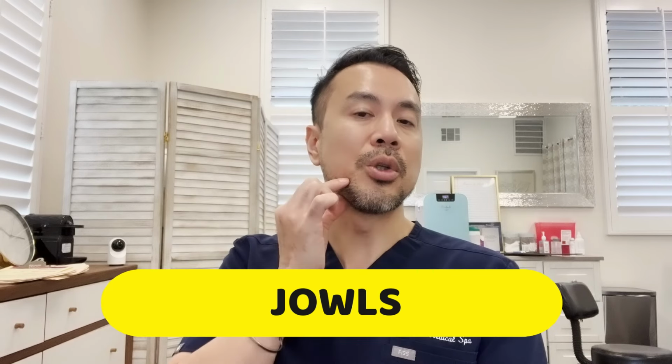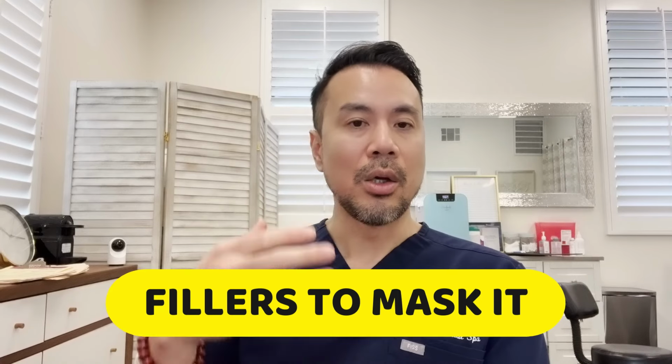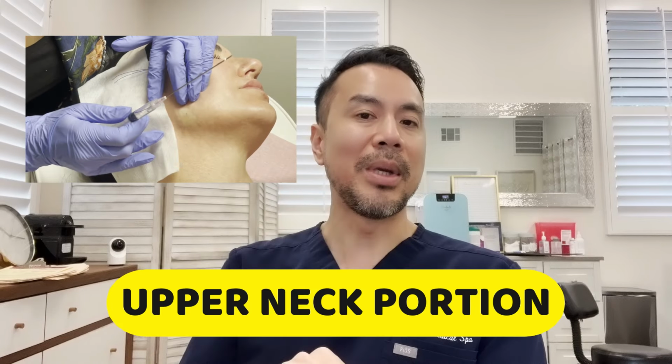When we think about the jawline, the common thing that people hate the most is this jowl. So when this jowl starts coming down, we try to think about fillers to mask it. We think about threads to lift the area. But then the jowl also incorporates this upper neck portion. And what do I mean by that? When you treat this upper face, if you've ever done fillers in the past, you've ever done threads in the past, or even say some Botox, you're never quite to completion.